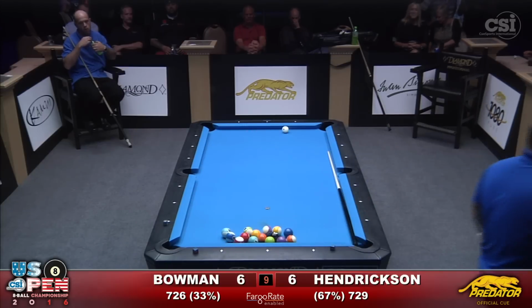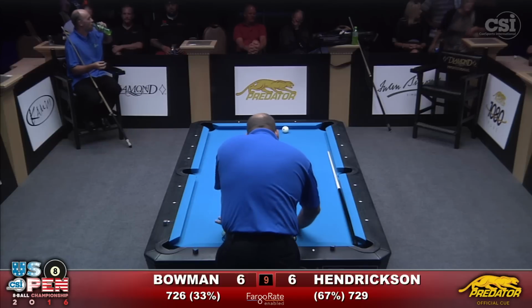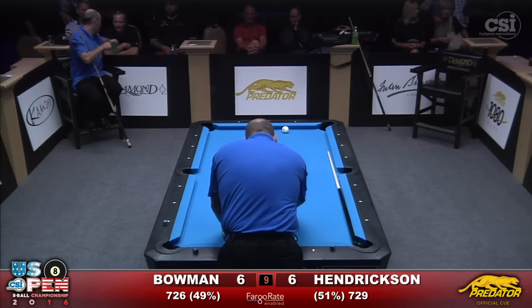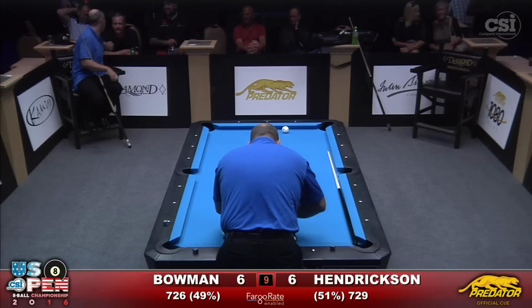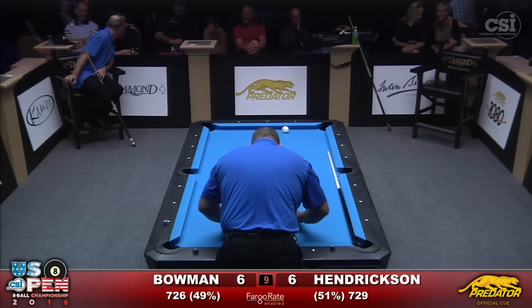Sorry. Can Rory regain his composure? He's been a little bit out of sorts the last couple times at the table. Well, it's just that one shot really played big. He had a couple of shots where he just lost control of the cue ball. Wow.